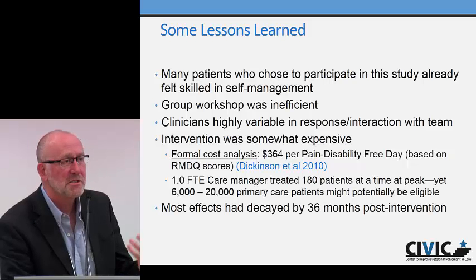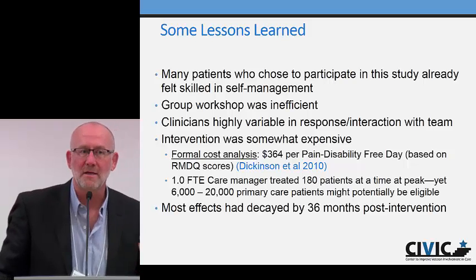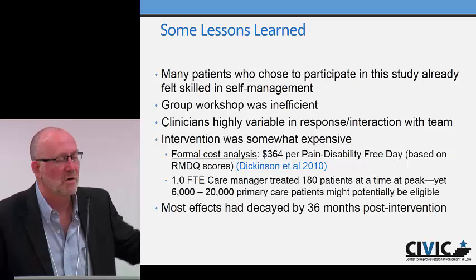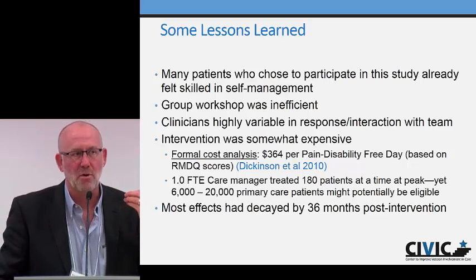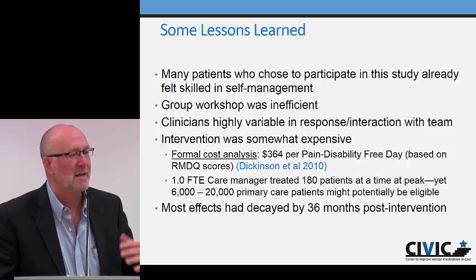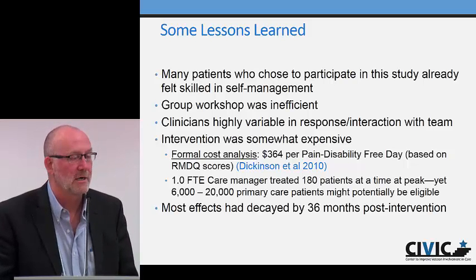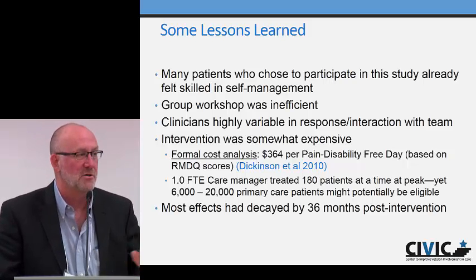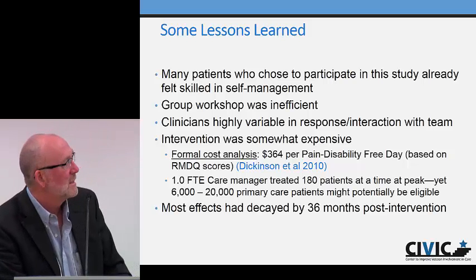And clinicians were highly variable in their responsiveness and interaction with the collaborative care team. And this is something that you see across, we've done one previous collaborative care trial, very similar. Some people are engaged. They really want to be partners with us. They want us to give them information, have them make changes, make the decisions. There are plenty of other clinicians who may be overwhelmed or not particularly interested, would be just as happy if we made all the decisions and just kind of took care of things. And that is a very real barrier that needs to be addressed.